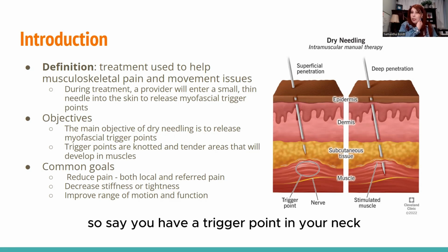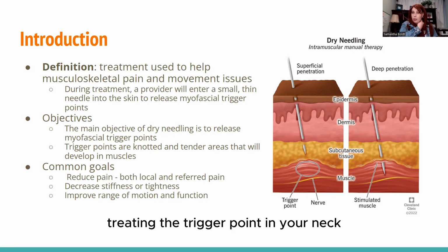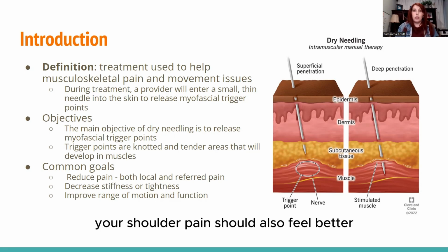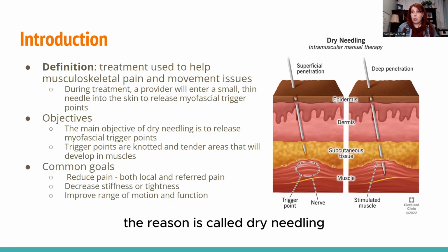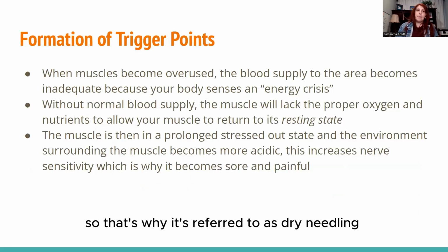So say you have a trigger point in your neck, but your pain is in your shoulder. By treating the trigger point in your neck, your shoulder pain should also feel better. And the reason it's called dry needling is that the needles don't have any medicine or anything in them. So that's why it's referred to as dry needling.